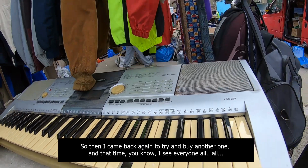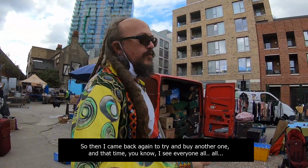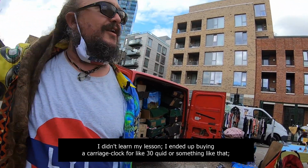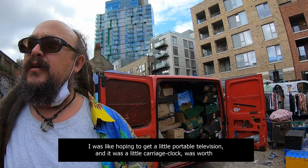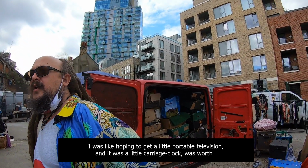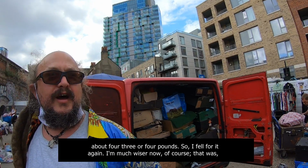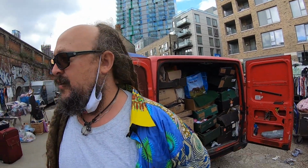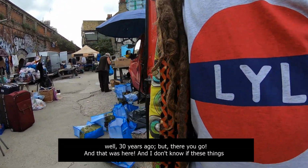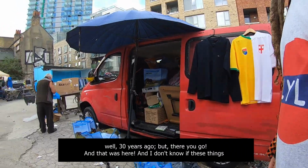So then I came back again to try and buy another one, and that time, I didn't learn my lesson. I ended up buying a carriage clock for like 30 quid or something like that. I was hoping to get a little portable television, and it was a little carriage clock. It was worth about £3 or £4. So I fell for it again. I'm much wiser now, of course. That was 30 years ago, but there you go, and that was here.